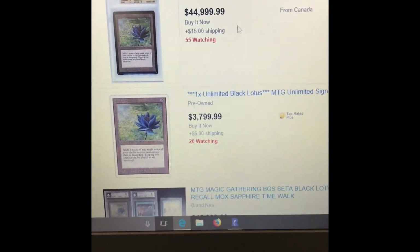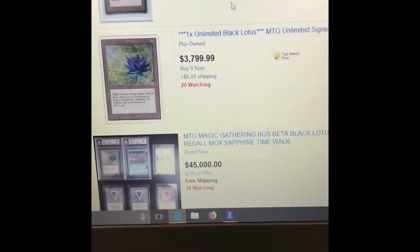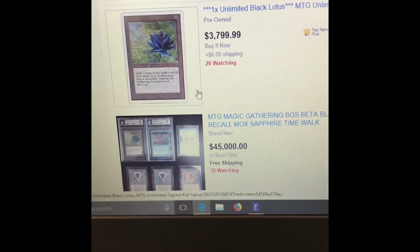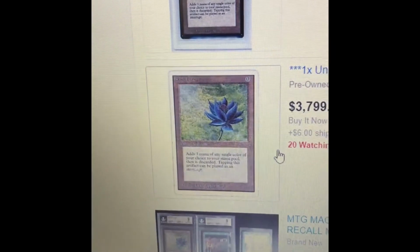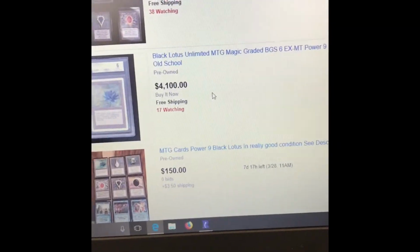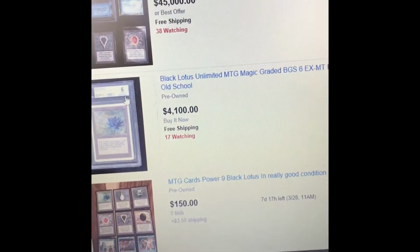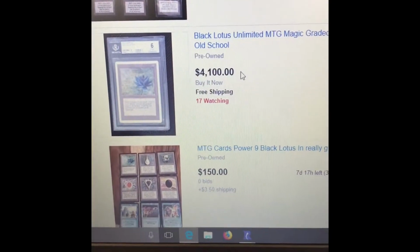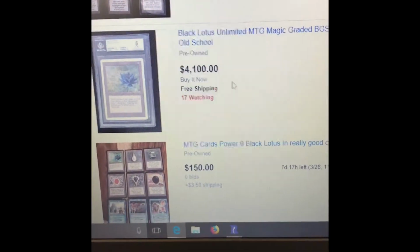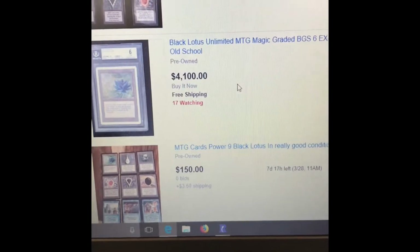I mean, graded is understandable. Unlimited, again, 3 grand? No. Why? Because it's heavily played. You can see the grease marks on there, grease from people's oily fingers. Okay, so here's the proper one. A 6 for 4,100. That is reasonable. Graded, 4,100. That is a reasonable price.